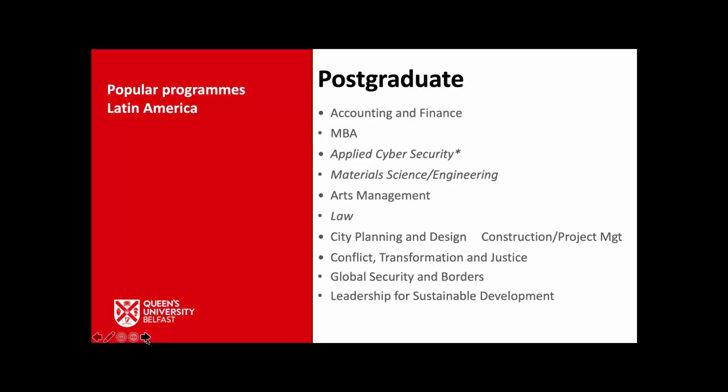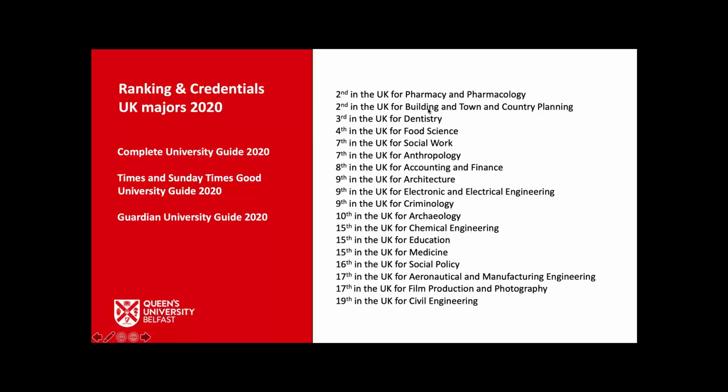So something about rankings and credentials, as we talked about before, number 2 in the UK for pharmacy, for building, town and planning as well. And then we have all these subjects within the top 20, okay? Having these kind of subjects rated as highly as they are is fantastic, because there's 160 universities, okay?